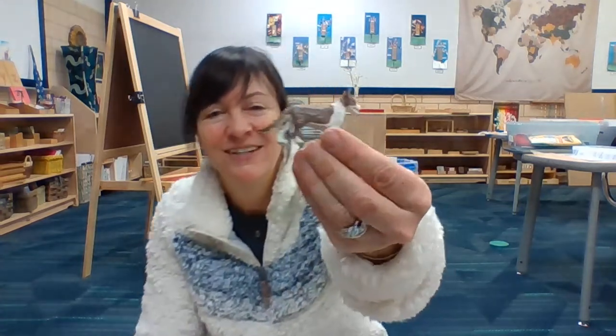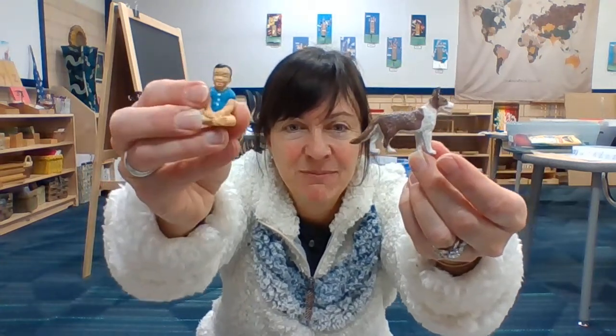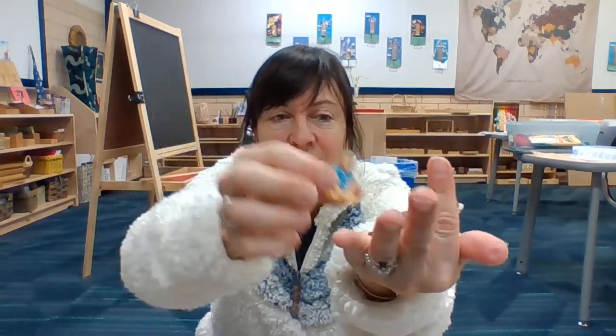Let's review what we learned last month in science. Last month, we learned all about an animal from this category. People, dogs, monkeys, rabbits. Cats fit into this category, lions, giraffes. Do you remember what we learned about? Yes, we learned all about mammals and what makes a mammal a mammal.